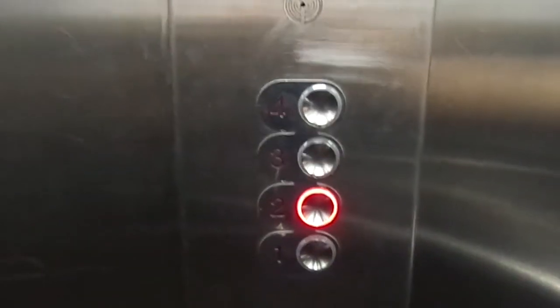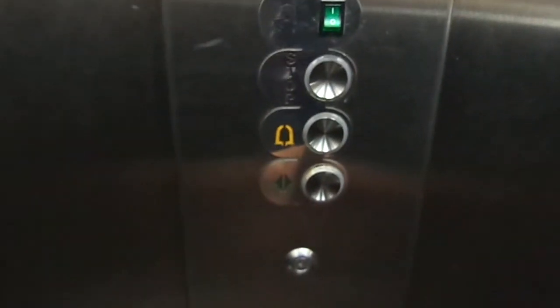Yes, capacity 400 kilograms, 5 persons. Basic elevator fixtures. They're similar to Otis fixtures. They're a bit like a... Oh, whoa! The door open button is falling apart.